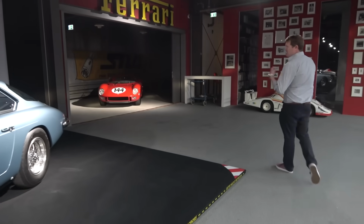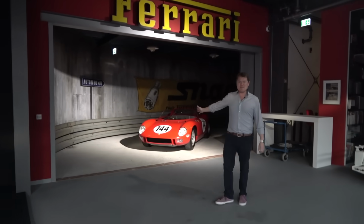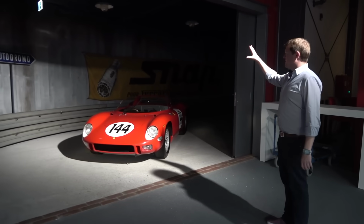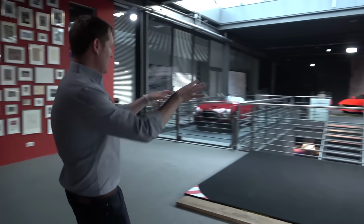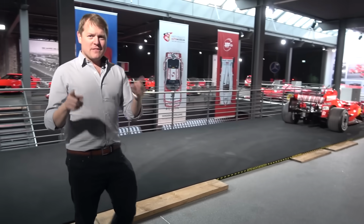But as I mentioned, it's also about the presentation, about the appearance. I mean, look at the way that this is presented in here. This is absolutely stunning. The 275 330P. This is stunning. Again, immense stories behind each and every car in this area that's currently being prepared and ready for more arrivals. Extra cars are going to be presented when this is fully opened. But this is just the start.